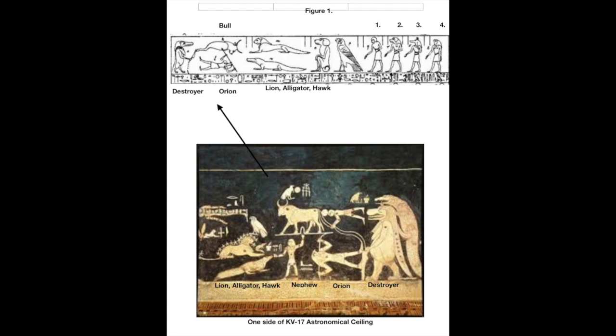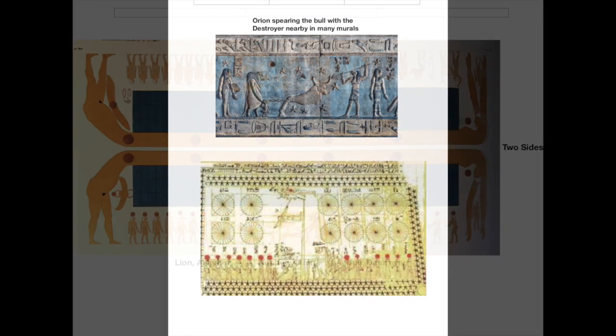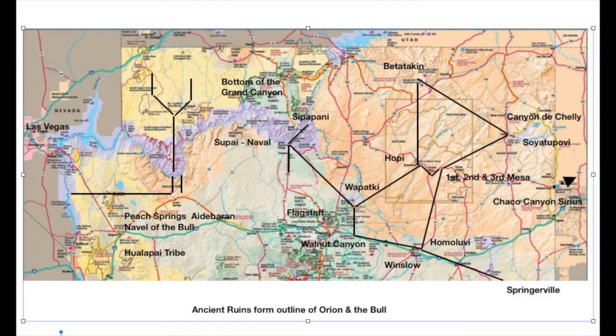These figures are represented many times in the murals of Egypt. The bull being speared by Orion is always there. Here are a few of those murals I'll show you so you can see how many times it's been used. I think it's also represented by other locations like the Hopi villages and the ancient sites located around them, all the way over to New Mexico and Chaco Canyon.